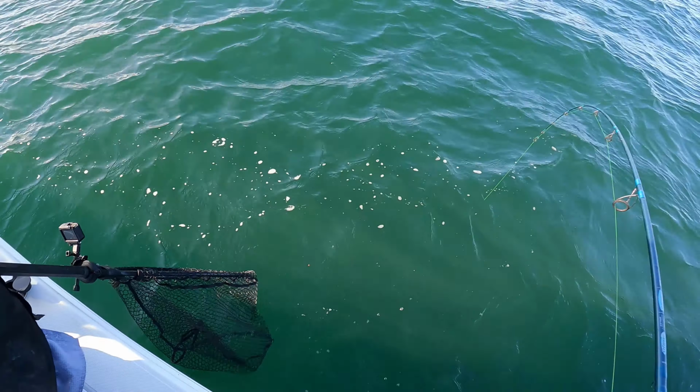If it stopped fighting, then it's a dogfish. No, it's still fighting, it's taking drag. It's big. Yeah, it's a good one. I'll get the net. Look at this one. Another one. Come on, grab him, pal. There you go. Nice. That's like a six and change.